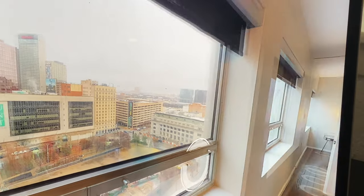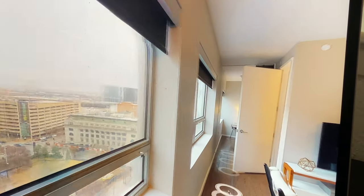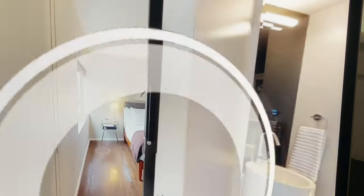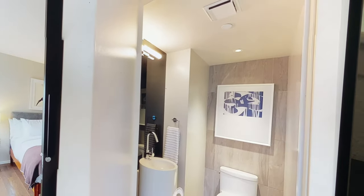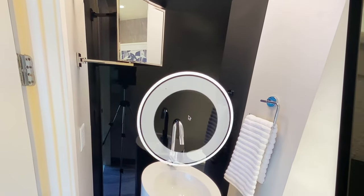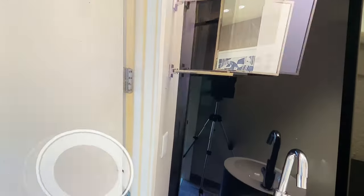Okay, the views are great. I like that even though the windows are small, you can still get the impact of the view. Oh, it has a half bathroom. That's different. Oh wow, and it's mirrored. I think that's cute. That's cool. I like the idea of the touch of that.